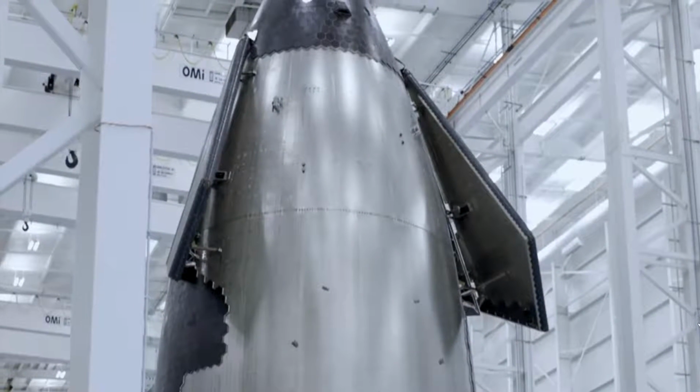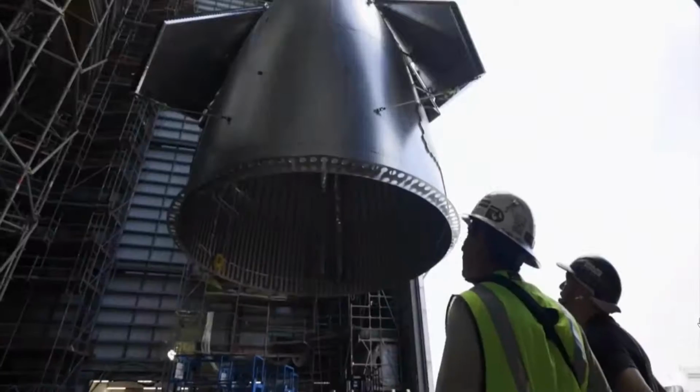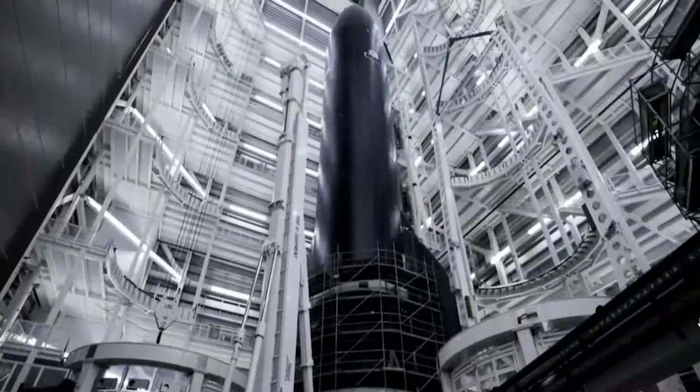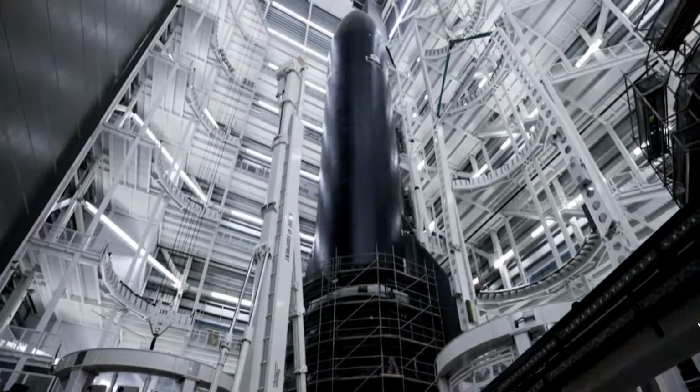So not only are we rapidly iterating on these spacecraft themselves, but we're also innovating the way that they're made. It's almost too much to keep up with.